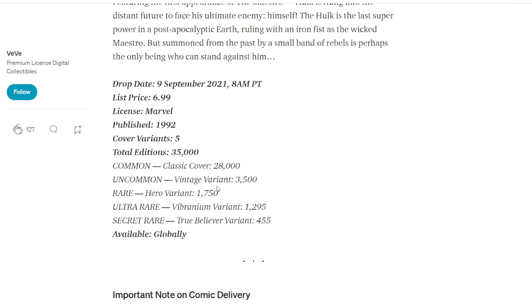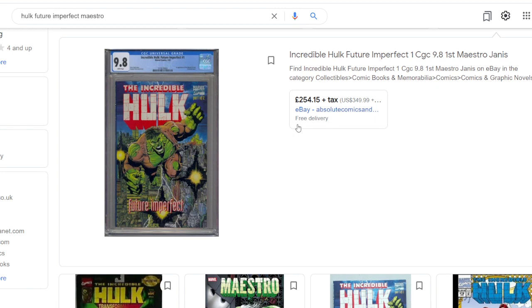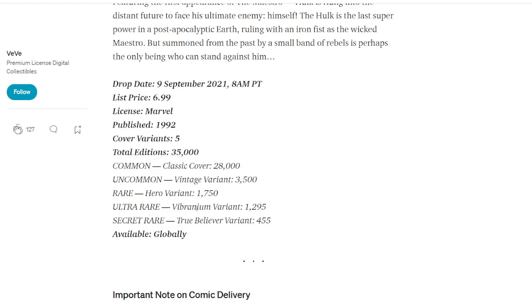In terms of the estimates, I believe their values are going to be quite similar to what we saw quite recently with the What If comics, because if I have a look at the actual cost of the high mint conditions, it's a little bit below the What If, but at the same time I have to give it a bit of a premium because it is the Hulk. So yeah, I think the prices are going to be roughly similar. I see the rare going for around about 70. I see the ultra rare going for around about 180, and the secret rare should be going for at least 1k, if not higher. And then the common probably retail, uncommon around about 20-25 gems.